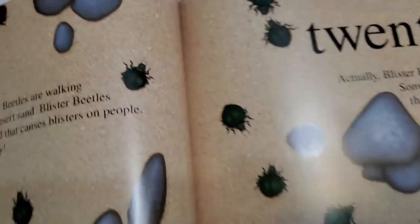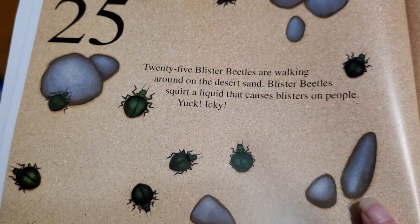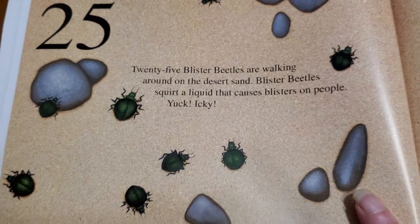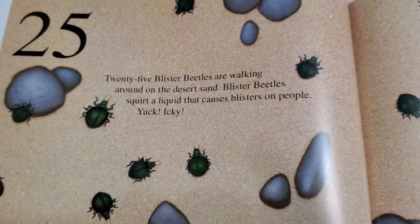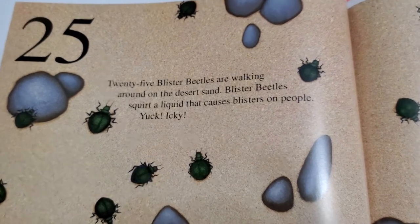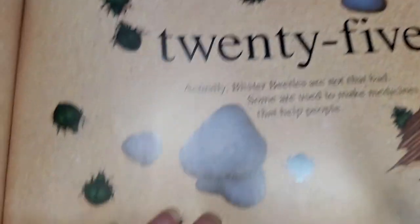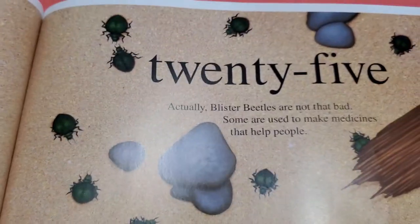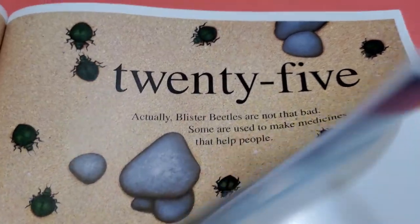25. 25 blister beetles are walking around the desert sand. Blister beetles squirt a liquid that causes blisters on people. Yuck. Icky. Actually, blister beetles are not that bad. Some are used to make medicines that help people.